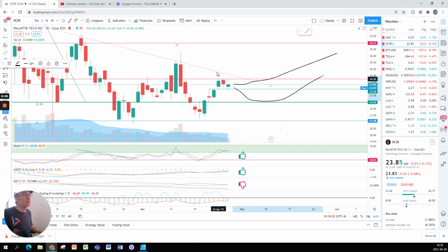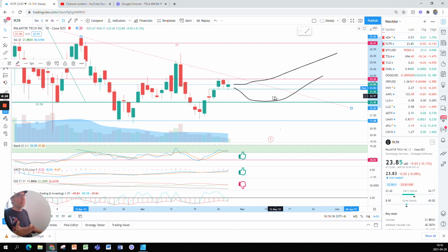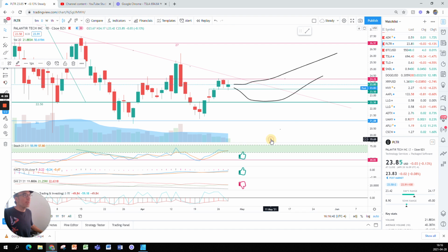As I mentioned also yesterday, we are in a triangle. So the triangle, on TradingView, like this. The triangle is still in play. So I can't wait until the stock breaks out of it. But I guess we are going to have to wait for May 11th for it to do that.